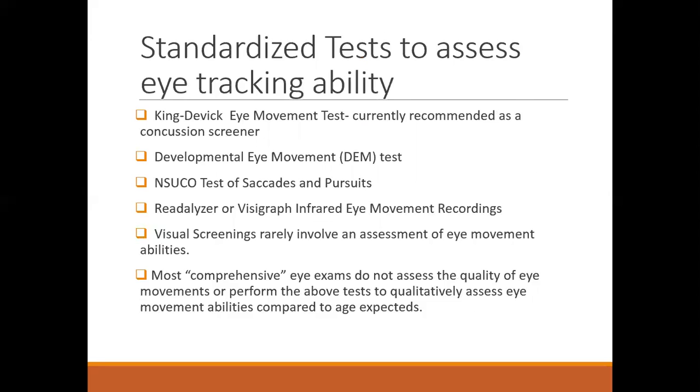I was talking about some standardized tests to assess eye tracking ability. One of those is called the King-Devick eye movement test. That's gotten a lot of press lately because it's now being used as a concussion screener, or being recommended for screening athletes, to determine whether or not they've had a concussion. That's because eye movements are the most likely thing to be affected after a concussion.